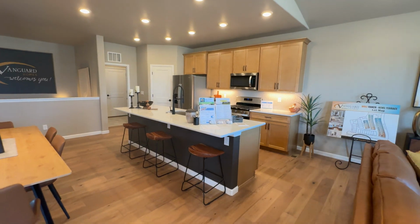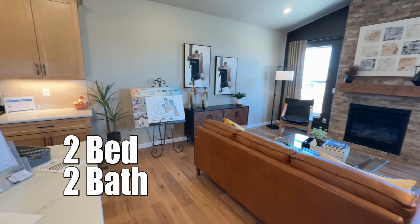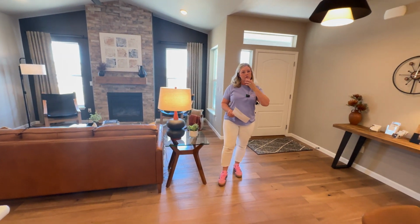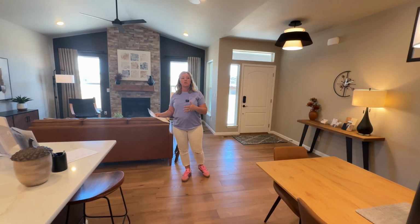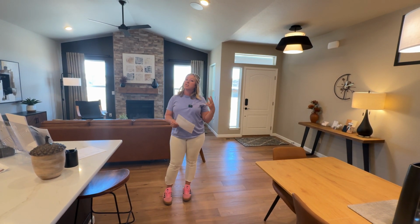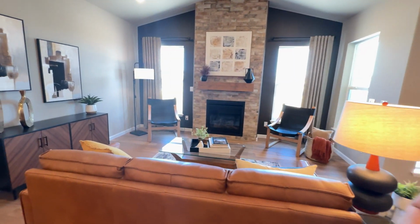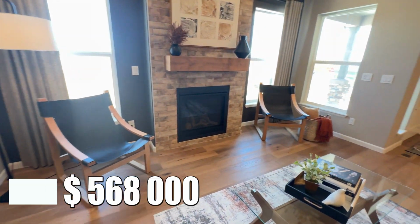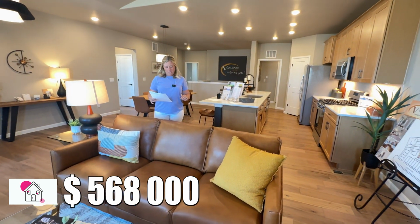So this is a 2-bed, 2-bath on the main floor. There is kind of an alley entrance with an attached 2-car garage, but you have the option to go ahead and finish out the basement for an additional 2 bedrooms and bathrooms if you want. All of them come with an unfinished basement, there are no slabs, and they start out at $568,000.